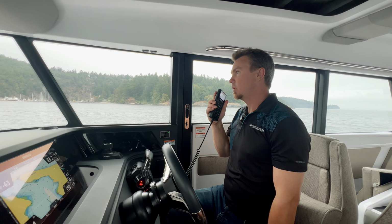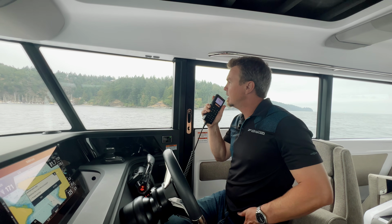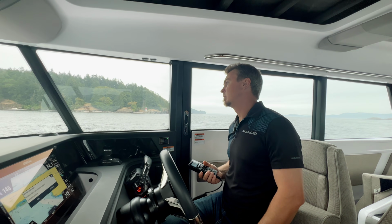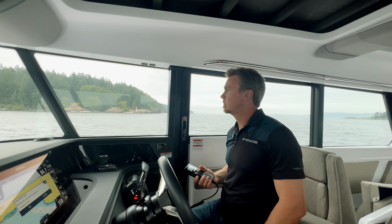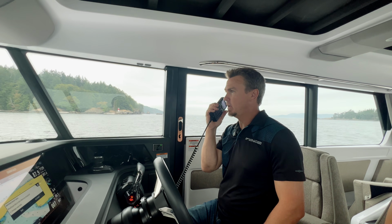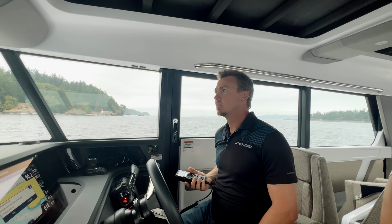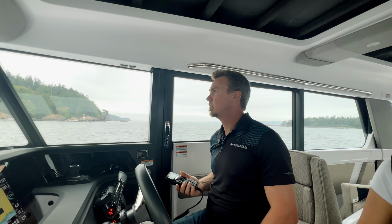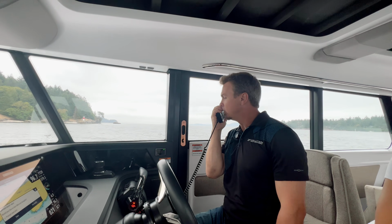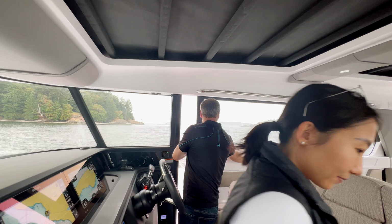Poets Cove Marina, Poets Cove Marina, Poets Cove Marina, Axopar 45, Axopar 45, arriving and looking for a slip assignment, please. Slip 29, confirming you're with Freedom Yachts. Correct, with Freedom Yachts. Slip 29, will that be a stern in, starboard tie? Roger, copy. Inside between our dock and customs. Okay, copy that. Axopar 45 out. Set up for a stern in, starboard tie.